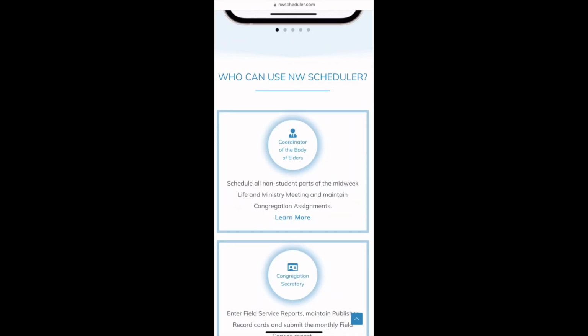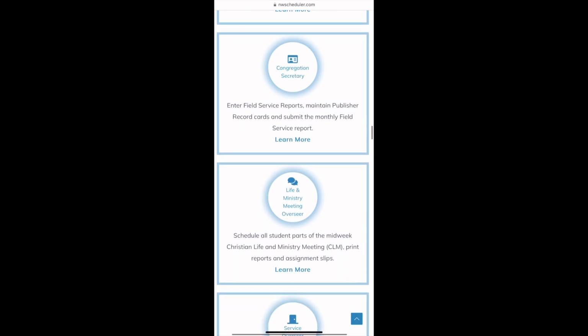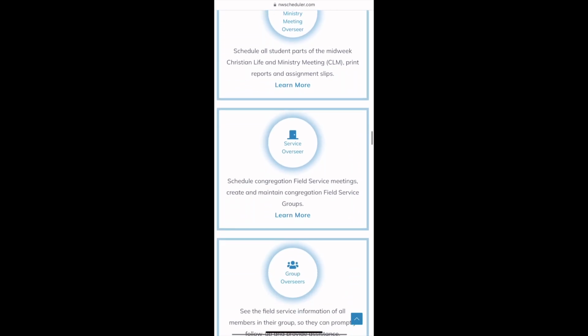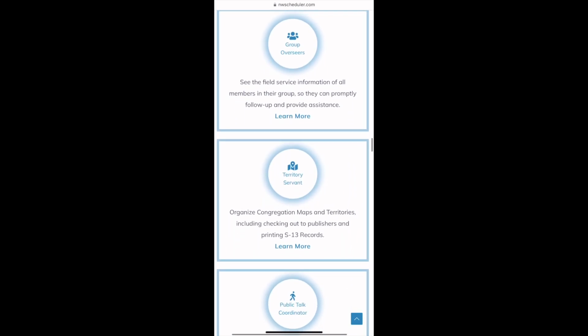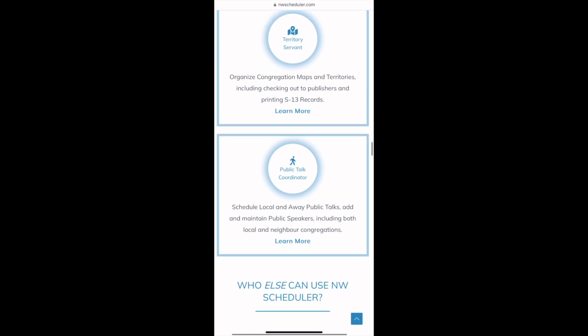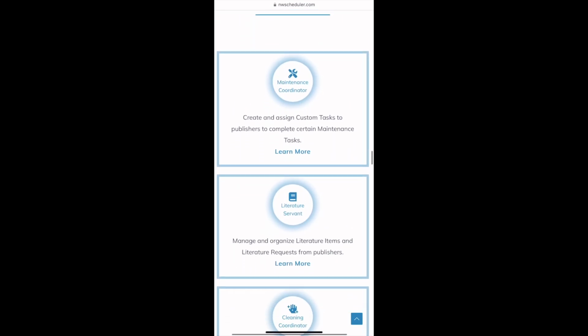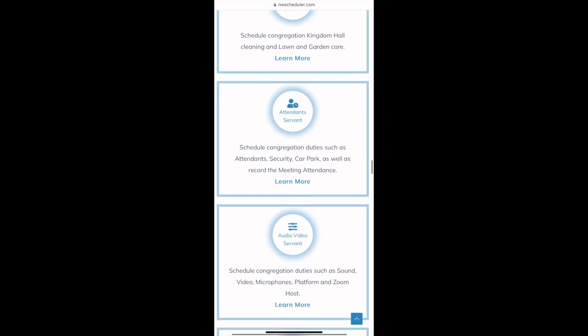So it can be used by the coordinator of the body of elders, congregation secretary, life and ministry meeting overseer, the service overseer, group overseers, territory servant, public talk coordinator, and the maintenance coordinator, literature servant, cleaning coordinator, attendant servant, audio video servant, all other elders, and the circuit overseer.